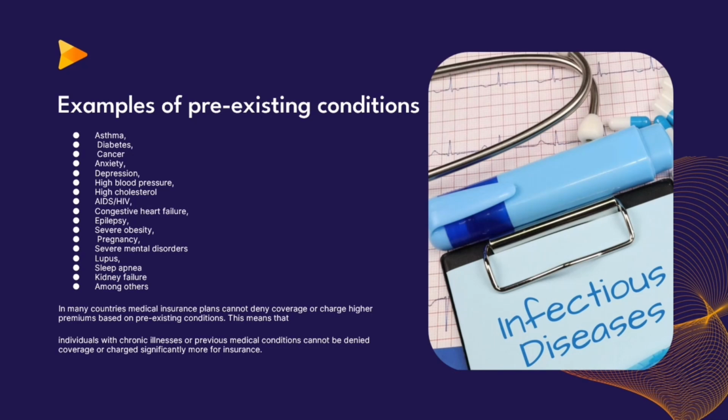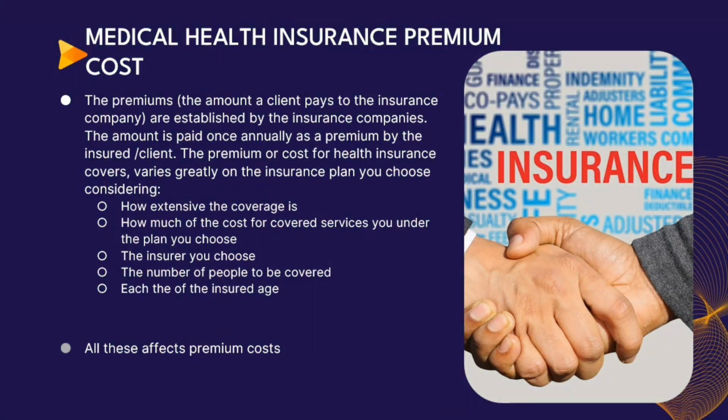Examples of pre-existing conditions: asthma, diabetes, cancer, anxiety, depression, high blood pressure, high cholesterol, AIDS/HIV, congestive heart failure, epilepsy, severe obesity, pregnancy, severe mental disorders, lupus, sleep apnea, kidney failure, among others. In many countries, medical insurance plans cannot deny coverage or charge higher premiums based on pre-existing conditions. This means that individuals with chronic illnesses or previous medical conditions cannot be denied coverage or charged significantly more for insurance.